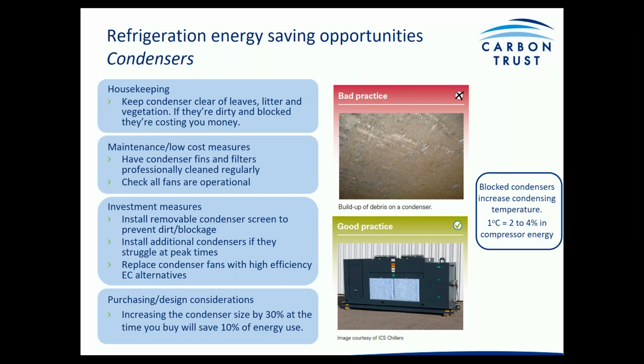If you are to make investment measures, or if they are located in a particularly dirty environment, installing removable condenser screens to prevent dirt and blockage is an option. Installing additional condensers is also an option if they are struggling to reject heat effectively at peak times. If they're able to reject heat effectively, then it reduces the work on the compressor and the other energy intensive parts of the system. You can also look to replace the condenser fans with high efficiency electrically commutated alternatives which have lower energy consumption than standard AC models.